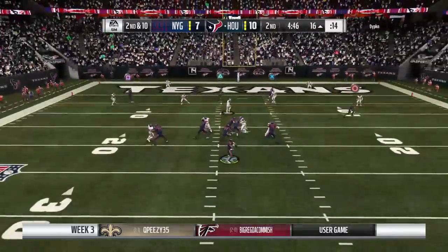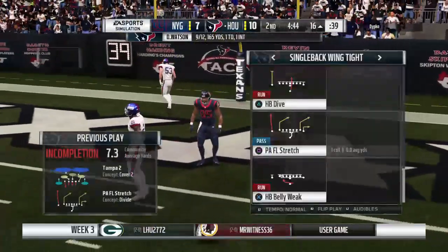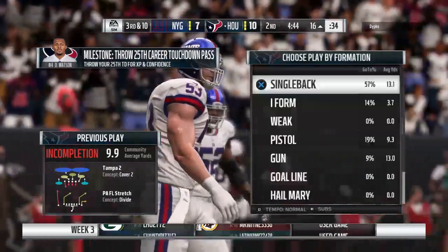Faking the give. Now Watson, looking middle, and it's incomplete. Michael Pruitt, the big tight end, is the intended receiver. And that'll make it third down.